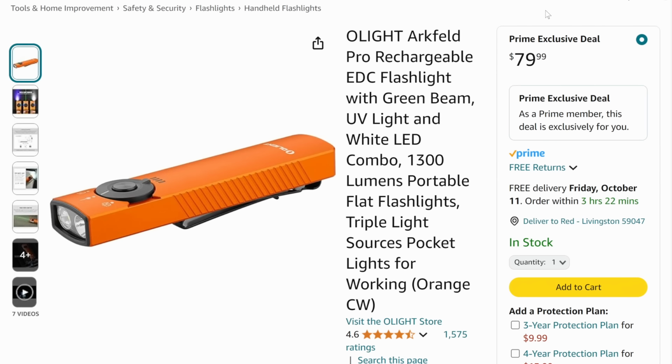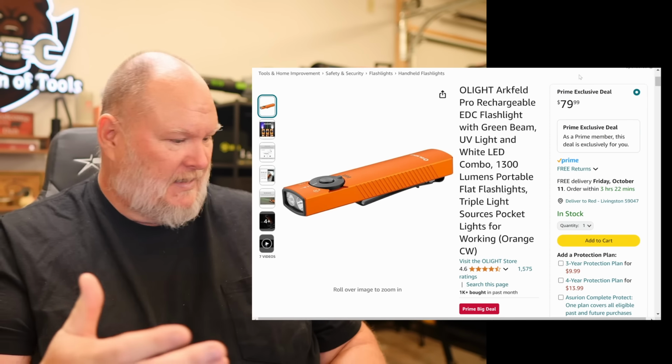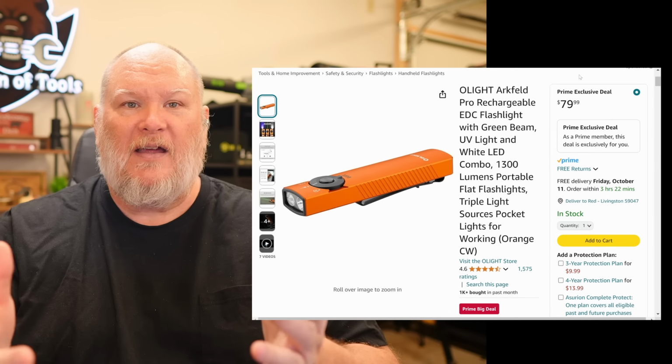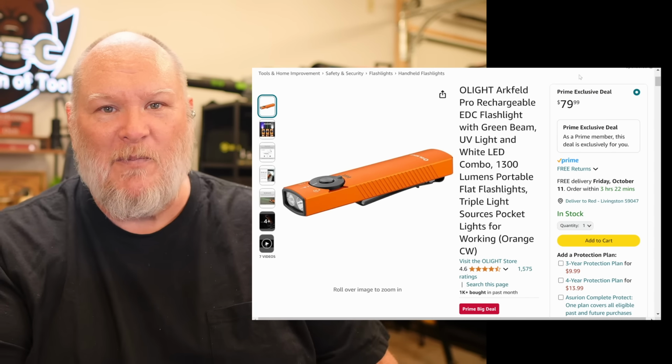Next up, we got the Olight. Of course, I'm a huge fan of the Arkfeld. I've spoken about them time and time again. They're my EDC choice. I usually keep one at my desk. I just gave it to a buddy of mine. Buddy of mine stopped by. He's like, dude, I need a UV flashlight. He's like, I bet you have one. I'm like, I sure do. And just gave him the one right off my desk.